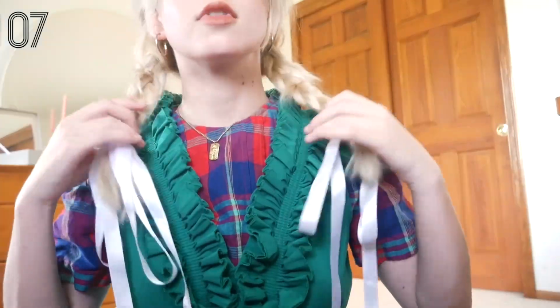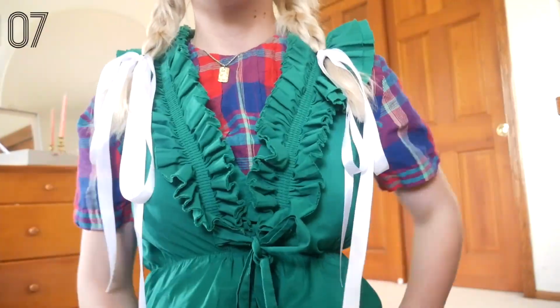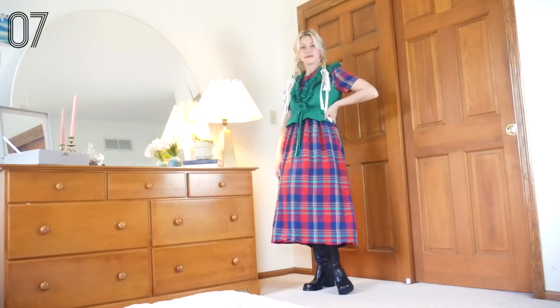I've also been seeing a lot of fashion girlies doing braided pigtails with little bows on the ends lately, which is so cute. I had to try it. And I clearly do not have any ribbon short enough for this, but I actually kind of love the drama of the long ribbons.